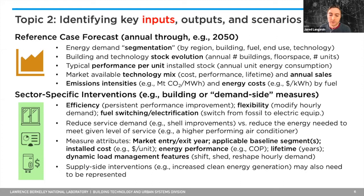The reference case forecast is characterized by first a segmentation of total energy use, that's by region, building type, fuel type, end use, and technology. We also need a representation of building and technology stock evolution, so how many new homes are built, how many heating systems need replacements, et cetera. And then we track the characteristics of the typical installed technology unit for each of those energy use segments and of the mix of measures on the market that could replace the service of the typical unit. That's important for understanding the stocks and flows that I'll talk about in a minute.